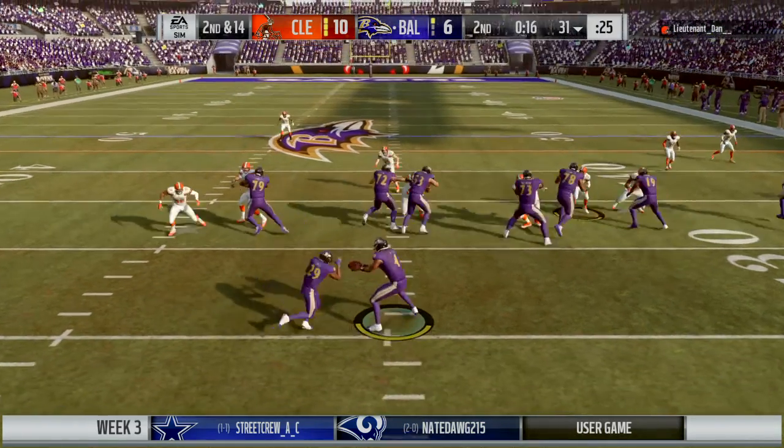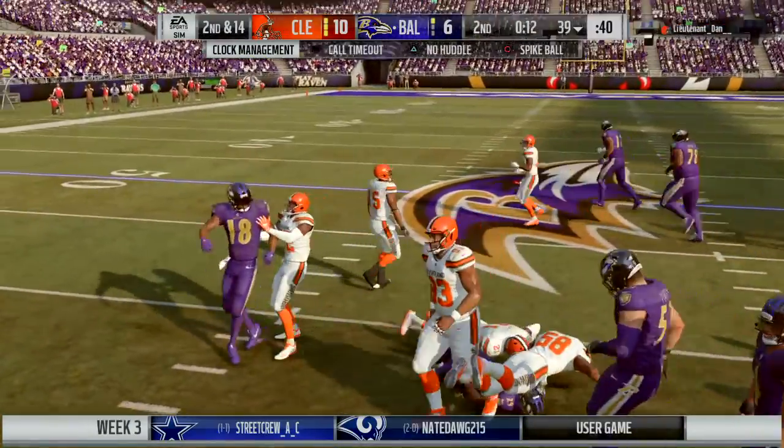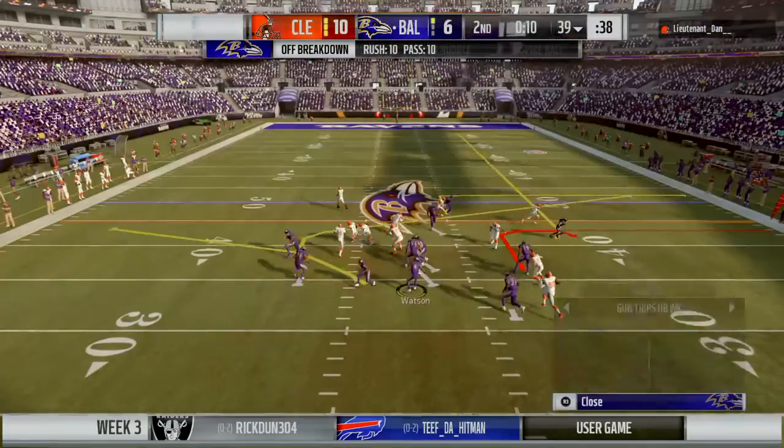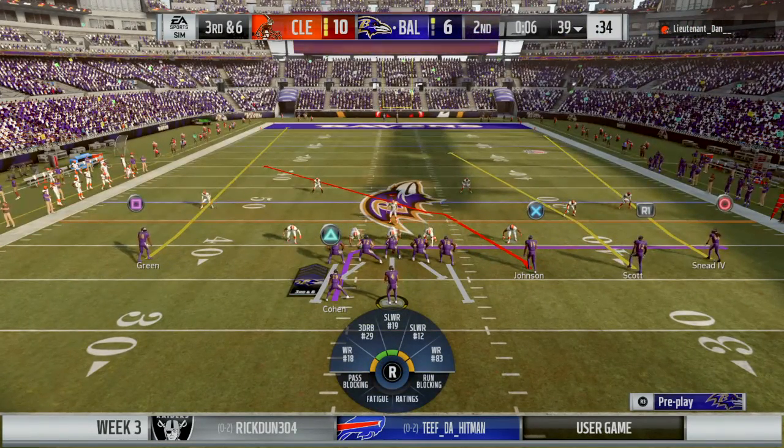How about the way they were able to contain him? That also tells me the coverage was excellent downfield. And he'll get this one up to about the 39 here. It's a 7-yard pickup. They'll be looking now to 3rd and 6.